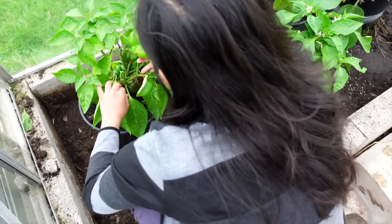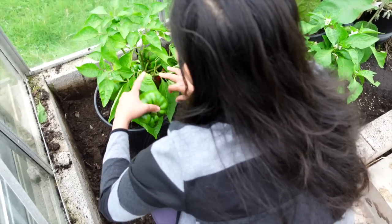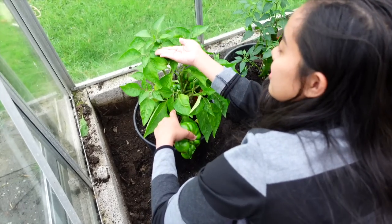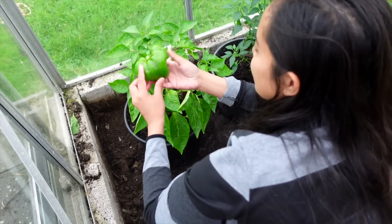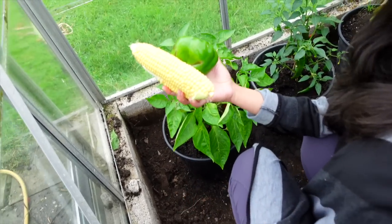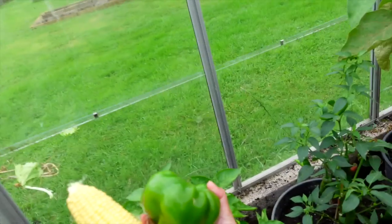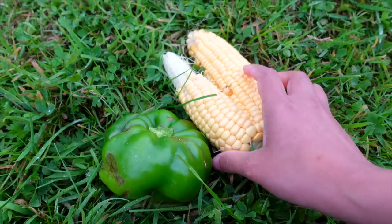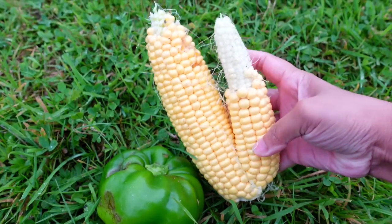Yeah, they're all turning red. How many's left on there? Four. She said five on. Yeah, and the baby one. Okay. So this is the harvest for today, mga loves. Whoa! Sweet corn and pepper. I just took pictures of them. It's so weird, this one.